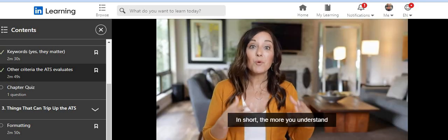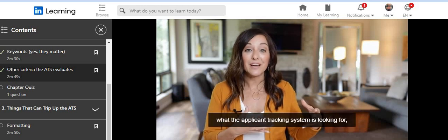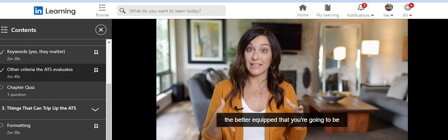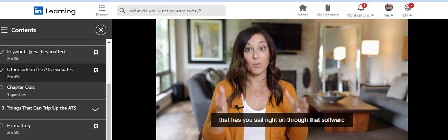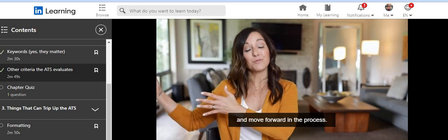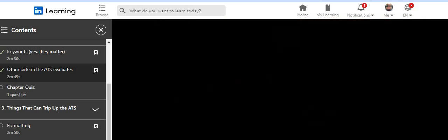In short, the more you understand what the applicant tracking system is looking for, the better equipped that you're going to be to structure your resume in a way that has you sail right on through that software and move forward in the process.